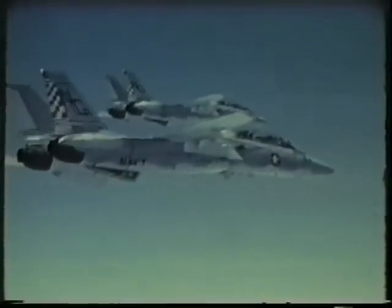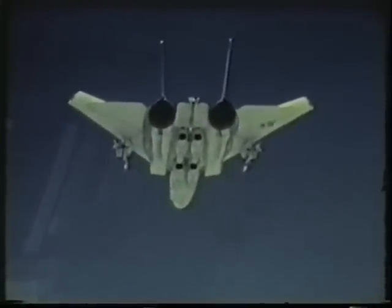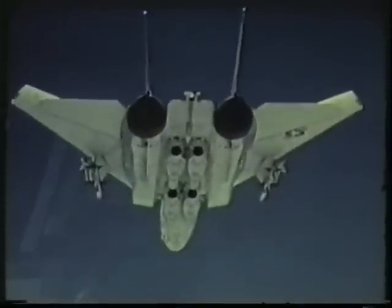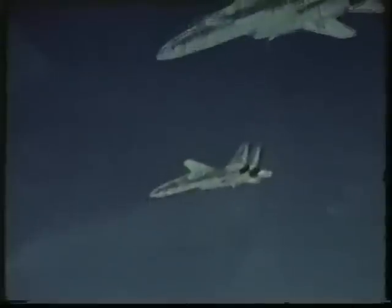The Sukhois were of an older design dating back to the 60s. It was almost suicidal for them to attack an F-14. But the determined Libyan pilots wasted no time in their pursuit of the Tomcats. The Sukhois quickly launched their Atolls within striking distance. The Tomcat aviators responded to the attacking Sukhois using their razor-sharp flight skills.